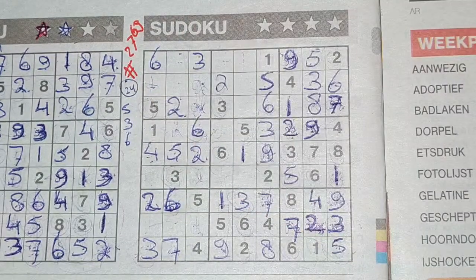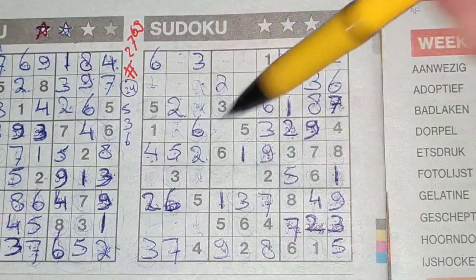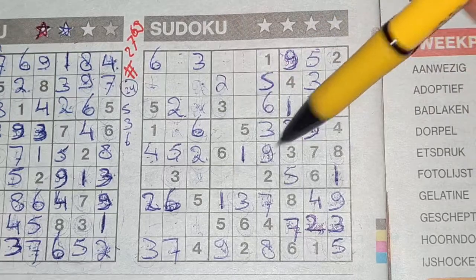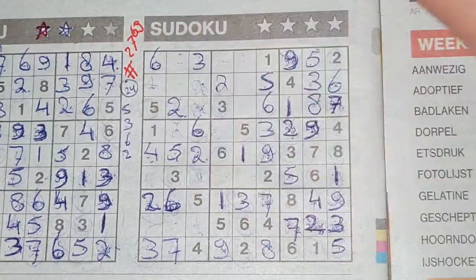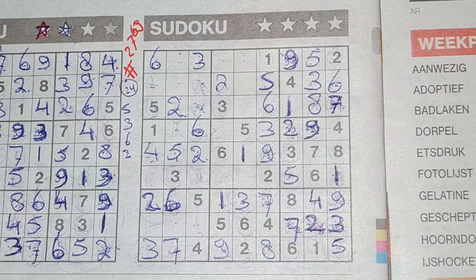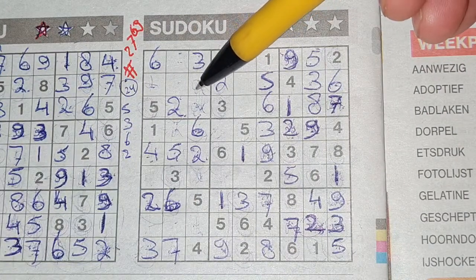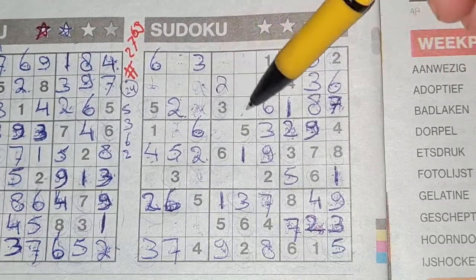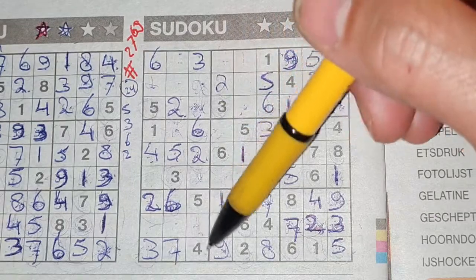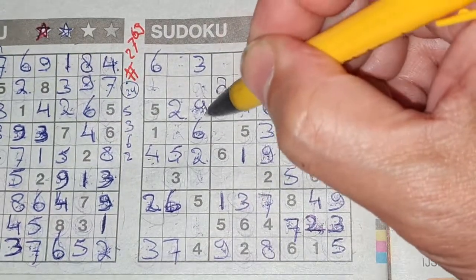All right, and how about the 2? And all the 2s are used. I can see digit number 4, number 2. All right. 2 numbers left in the third row for the numbers 9 and 4. We have a 4 here, no 4 there. 4 should be here, and 9 goes there.